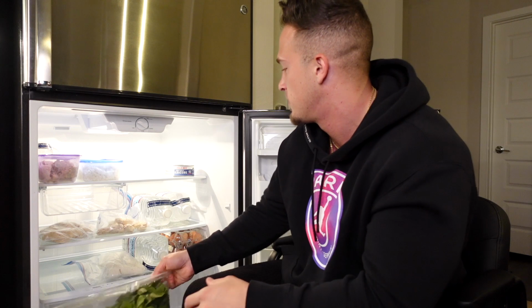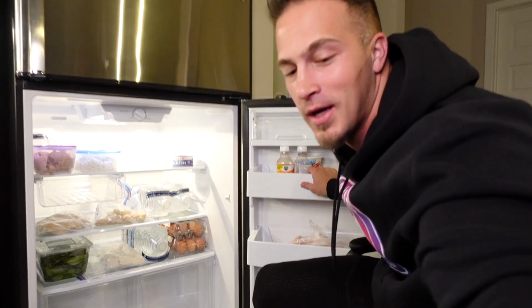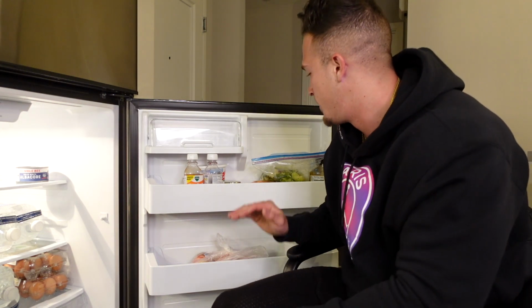It helps get the fiber in, extra vitamins, extra minerals, super good. All right, moving on to the door. This is the most interesting part, I guess you could say, about the fridge. So I'll move this guy over here. Starting from the bottom up, we'll start here.